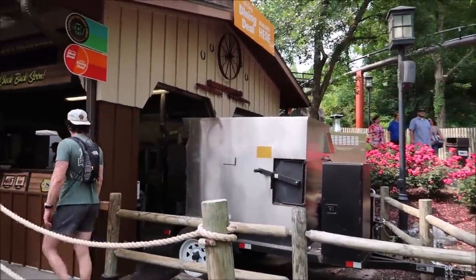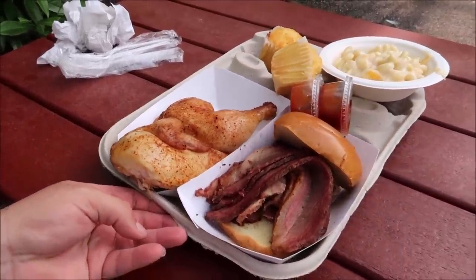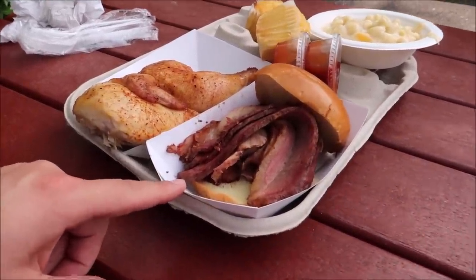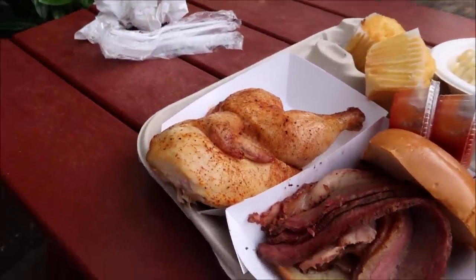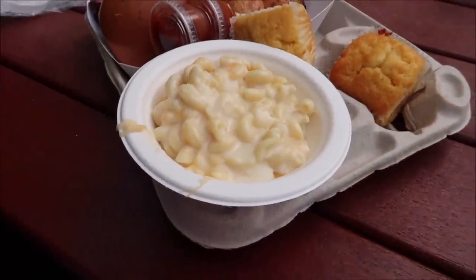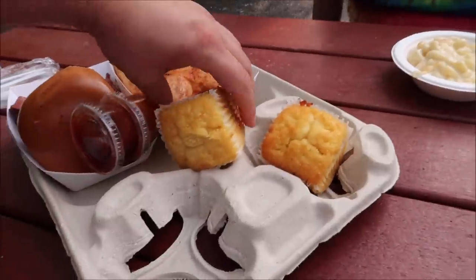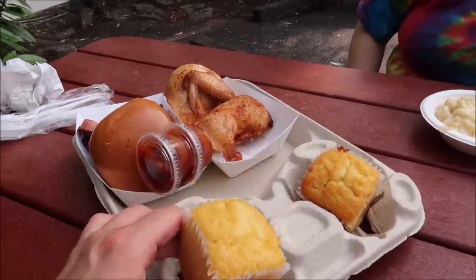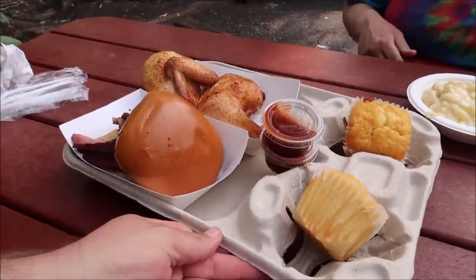All right, here is the food. I decided on going with the brisket sandwich. Look at all of that brisket they give you. Holy moly. Bon Bon got the smoked chicken and then the mac and cheese, which looks phenomenal. And then also a little cornbread muffin too. And this is all made in-house, fresh. So I'm very excited to dive in.